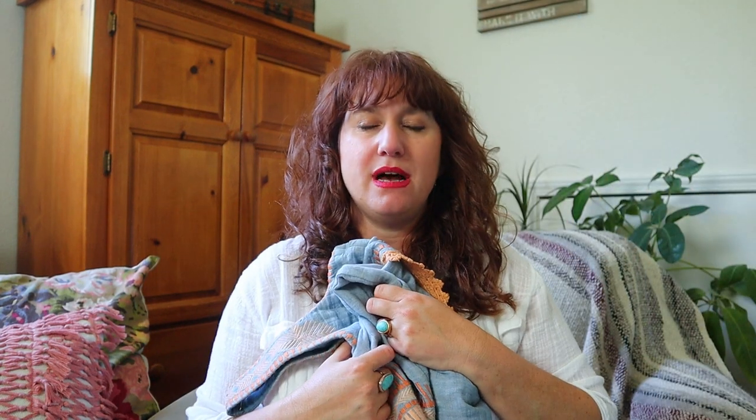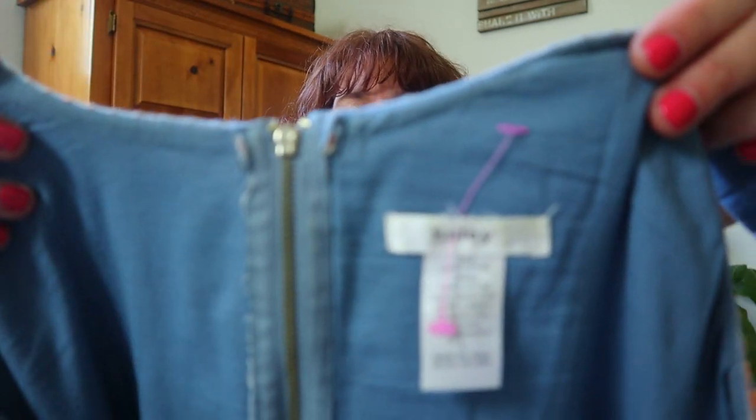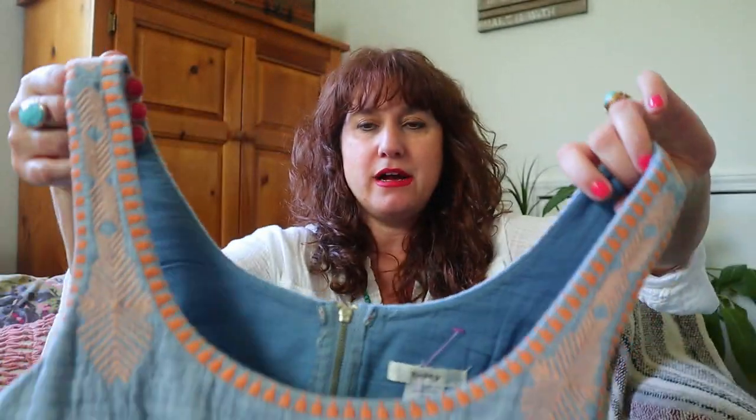Now, this dress I fell in love with, and it's in really bad shape. So I need to work on it. I went up to the register and I said, I'm in love with this dress, but it's got stains on the front. I don't know if it'll come out. So she gave me half off. This brand is Elsie. I don't know exactly what this brand is. Let me know in the comments if you do, but I bought this for style.